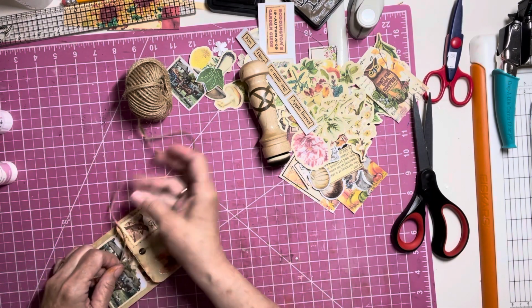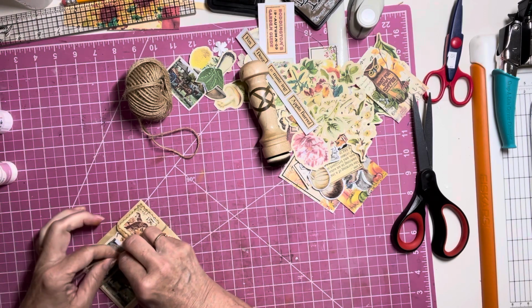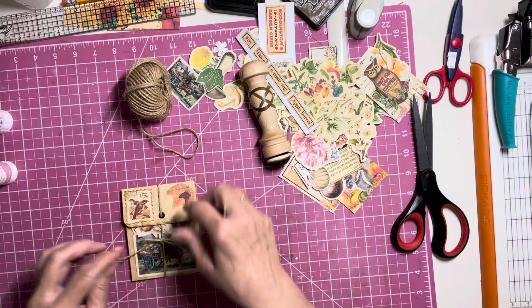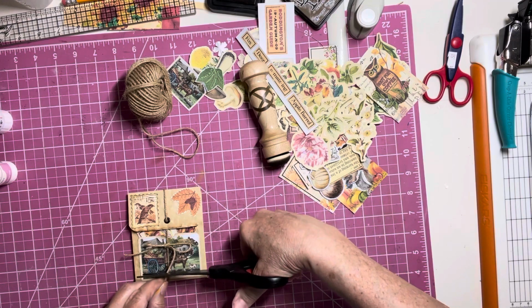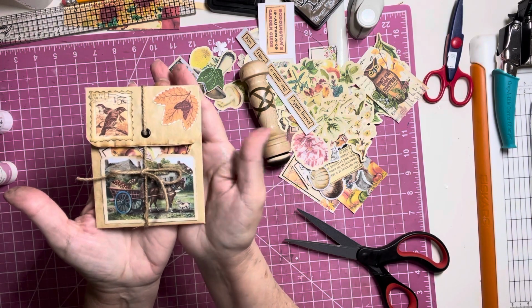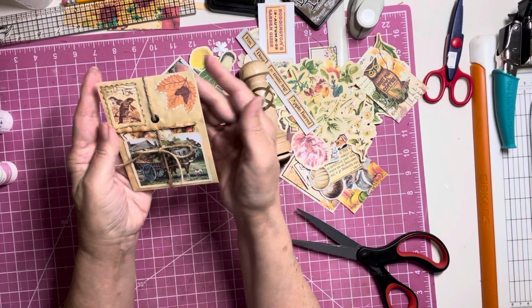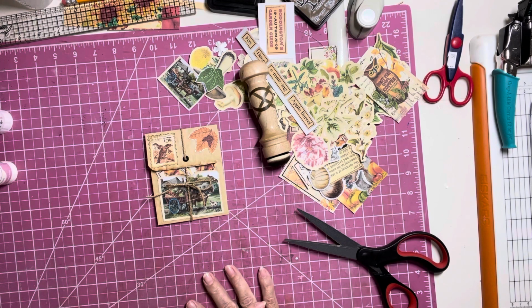Then I just tied it in a little bow. Snipped off the ends. Ooh, tried to snip off the end. And there you have a cute little secret journaling with pockets and tuck-ins. Let's see, what would you call it? Just a secret journaling spot, I guess.